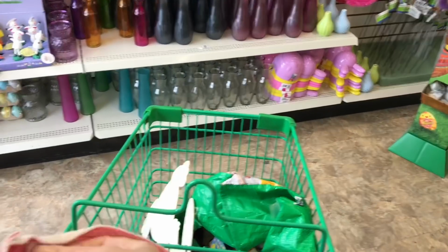So they had these last year, but they seem to be a lot sturdier. They're a little bit flimsy this year.